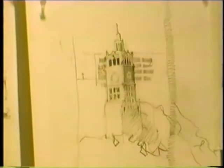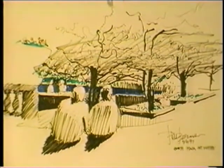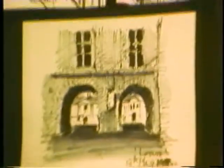Have you designed any famous buildings? There's a bunch of strip malls on Irving Park Road, and what else have I designed? The Sears Tower. Everything here was done on the lunch hour, huh? Everything was done on the lunch hour, except for that. That's a watercolor. You guys are good.